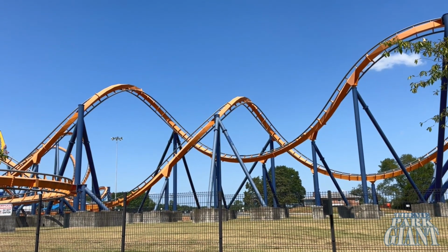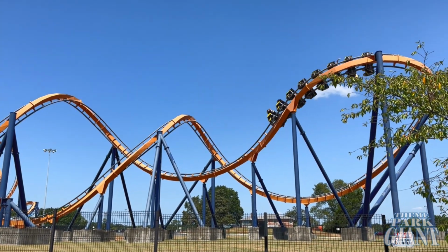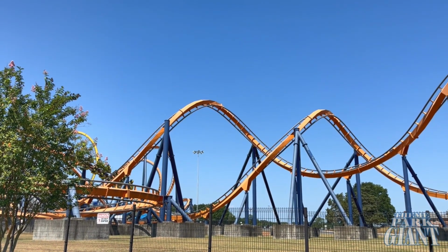Just about every floorless has this same corkscrew, you know, turn around, another corkscrew, back into the station. But it works.